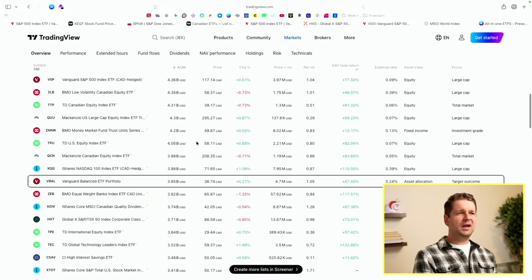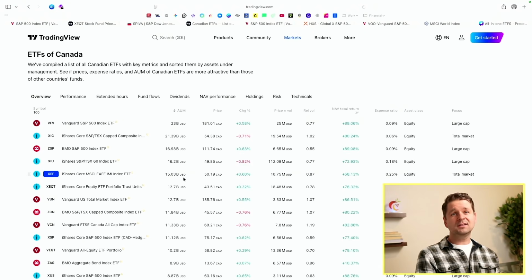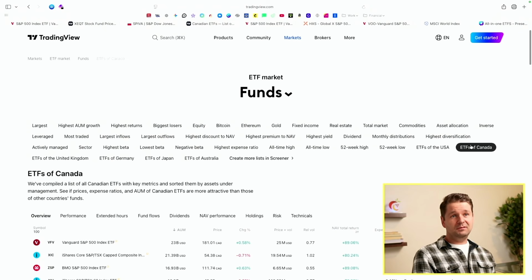So then it begs the question, how do we solve this? How do we deal with this? Well, we have to break things down into bite-sized, simplistic models of thinking so we can understand how to tackle this issue. And again, I'm just looking at these ETFs.